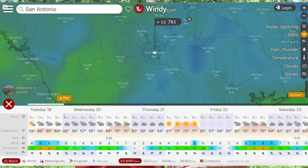I'd open it up if we're experiencing heavy winds. Windy gives you 3-hour updates. It gives you wind speed, wind direction, and wind gusts.